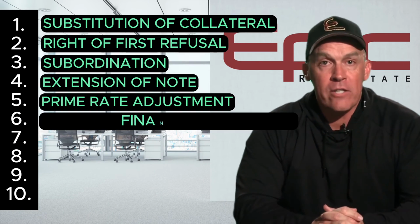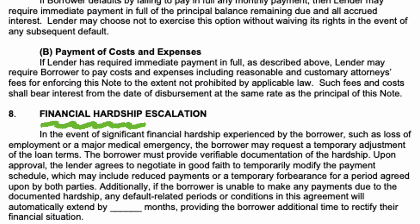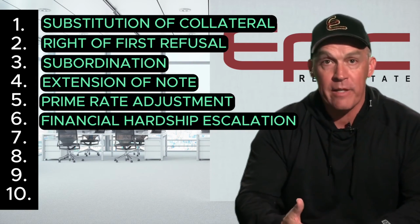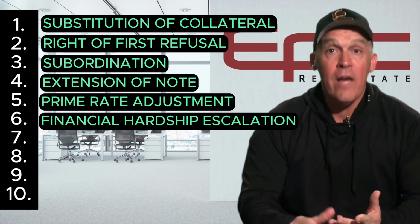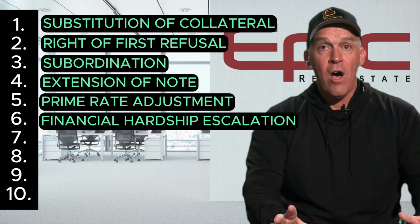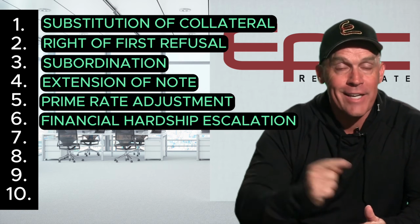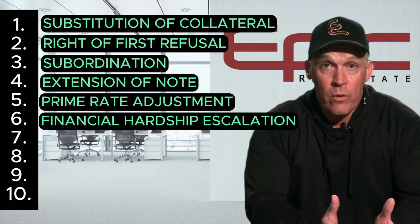Now, should you overplay your hand and the economy doesn't work in your favor at all, that's why you have this, the financial hardship escalation clause. This is the financial world's version of a safety net to catch you in the event you end up in a tight spot and need some temporary relief from your loan obligation. Maybe you lose your job, have a medical emergency, or another big financial surprise that makes it tough to meet your monthly payments. With this clause, you can reach out to the seller and say, hey, I'm in a bind here. And that clause kicks in. It could mean pausing your payments, reducing them, or some other arrangement you two agree to while you get back on your feet.